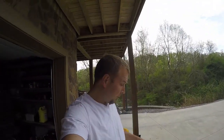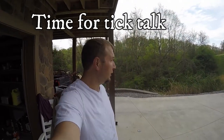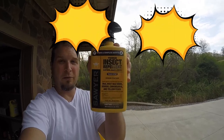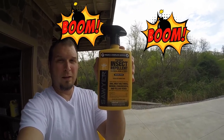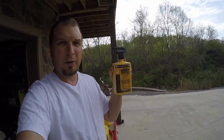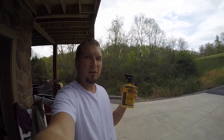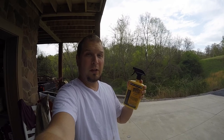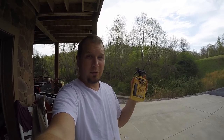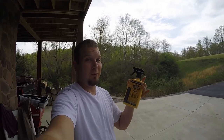So yesterday we were talking about ticks and that we have a lot of ticks around here. So one of the things that we use to deter ticks from getting on us is this stuff right here. I think the active ingredient here is permethrin, and basically you take this stuff and you spray it all over your clothes, you let it dry, and then you can go out and do what you want to do. But you do not spray this on your person, on yourself.